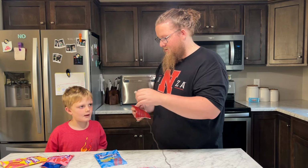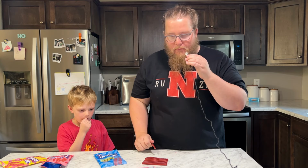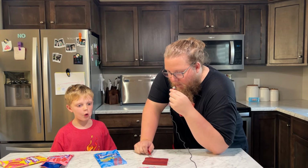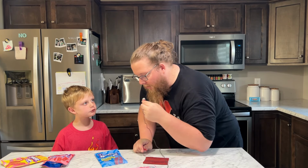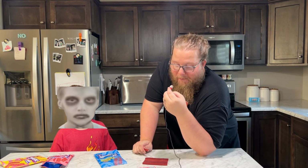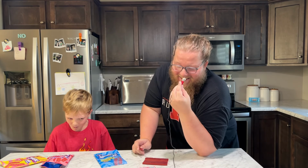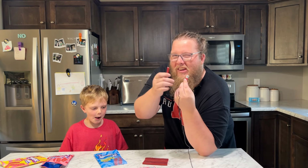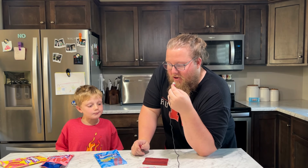I don't know what they smell like. Tastes like cherry. It tastes like cherry, but like a little bit better. Like if you had vegan cough syrup cherry, that's what it tastes like.